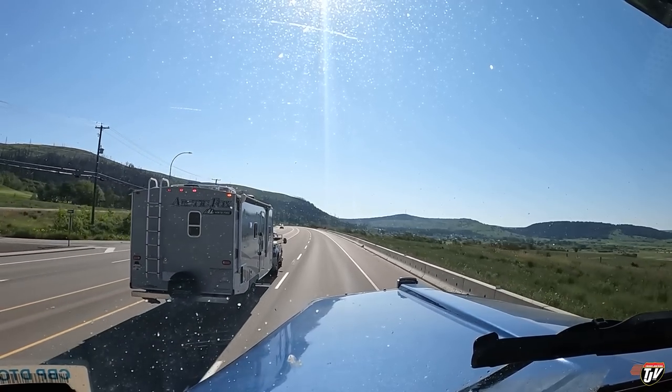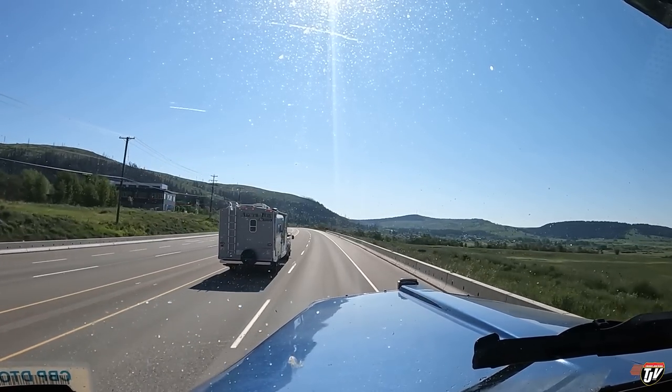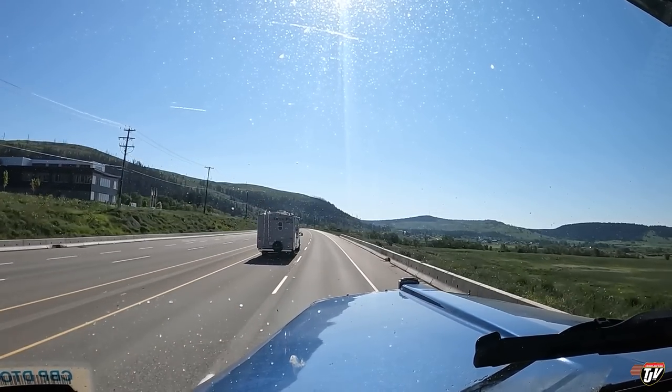Oh, that camper's in a hurry. Usually they're the ones going slow, taking pictures every 10 seconds.